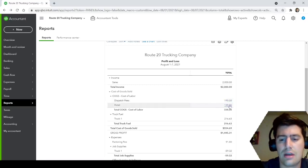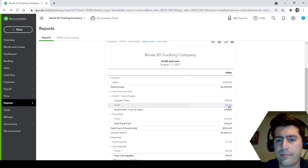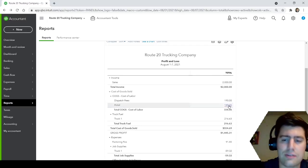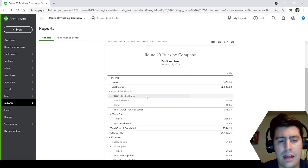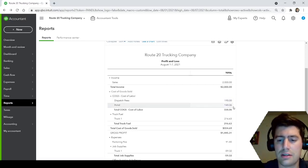Dispatching fees, I pay my drivers, I pay for their hotel. So if they go over the road, if they're driving to Colorado, Texas, California, Florida, Maine, wherever they might be driving, they have to stay in a hotel room. I don't have a sleeper cab, so I pay for their hotel. It's usually $75 a night. So that's what that hotel fee is. And all of that is under cost of goods sold for cost of labor. So dispatching fees, hotel fees, that is all under cost of labor.